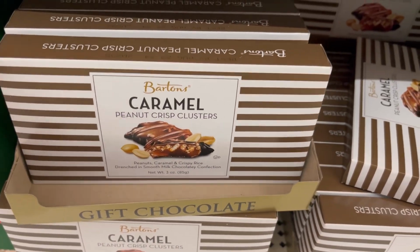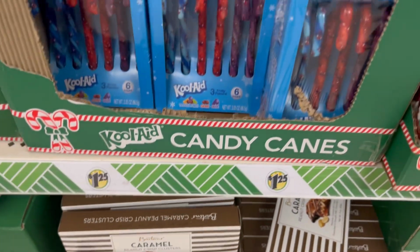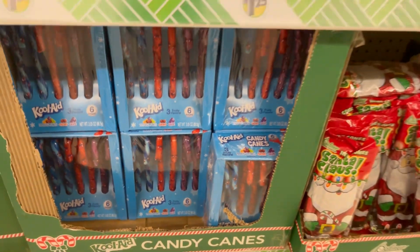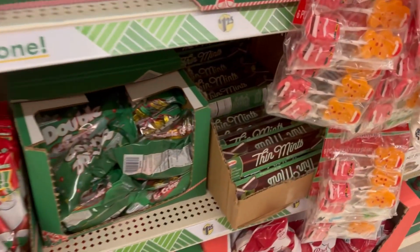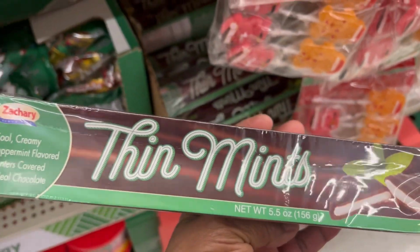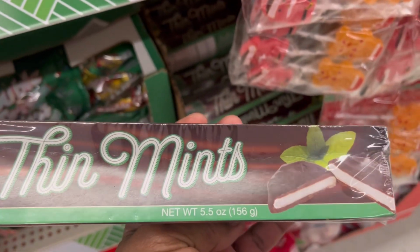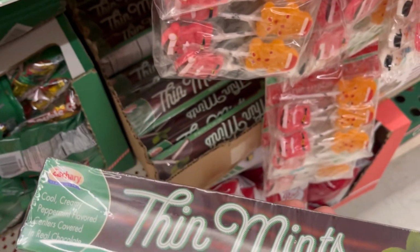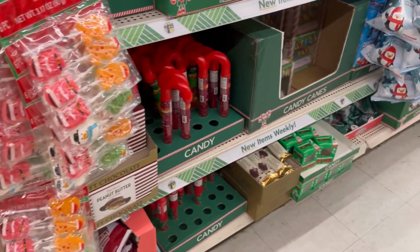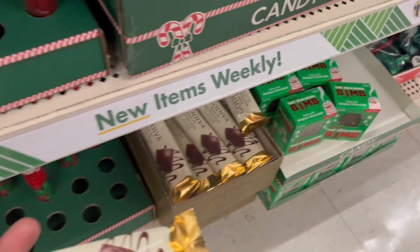Oh, clusters. You know what? I don't like this. They play too much with this. Stop playing. No, don't play with the chocolate. Not at the dollar store. Stop it. Thin mints. Love it, but not these. I don't play with my chocolate. If you're going to do chocolate right, go and put it over there in the $5 aisle and, you know, make it come up.